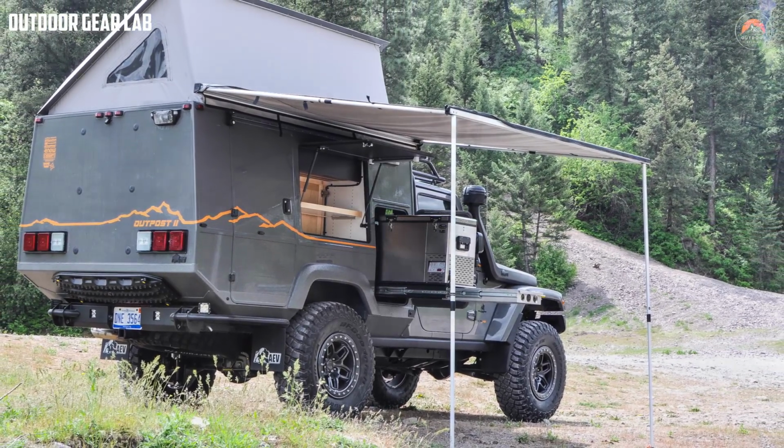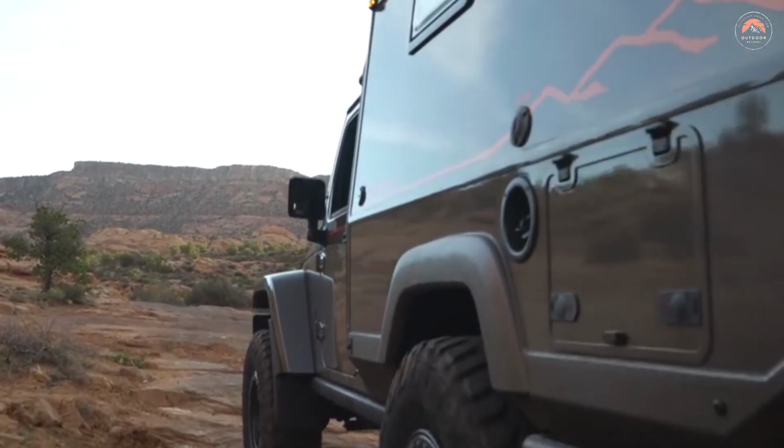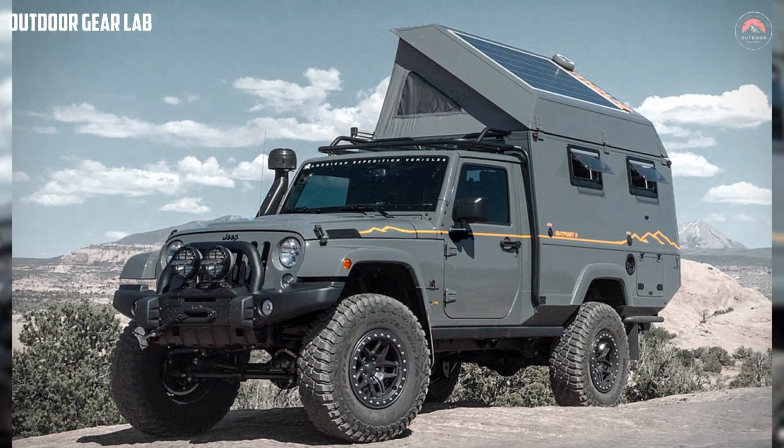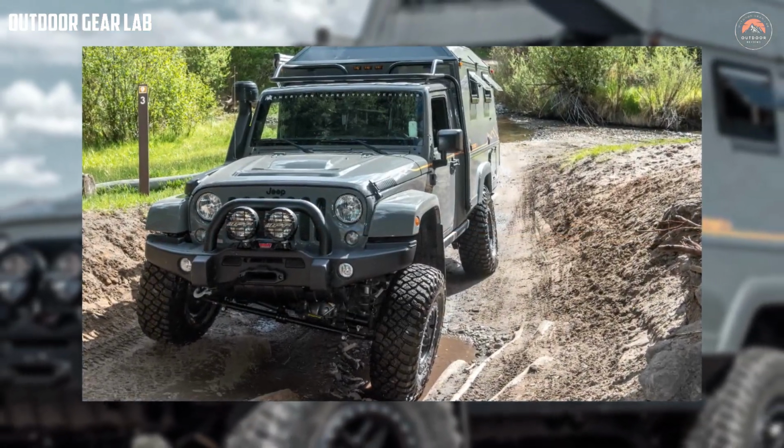The vehicle's interior is designed with comfort and functionality in mind. It features a modular design with configurable seating and sleeping arrangements, as well as a kitchen area with a sink, stove, and refrigerator. The interior also includes ample storage space for gear and supplies.